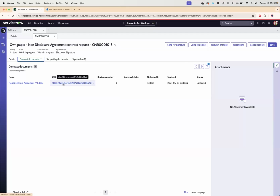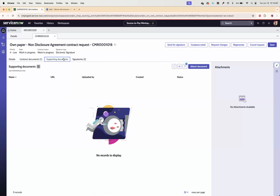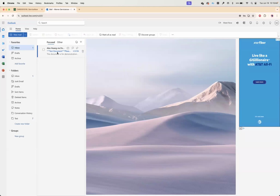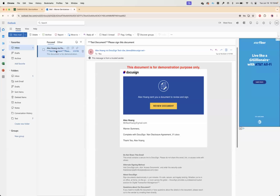And as you can see, we are tied into OneDrive currently. If there were any other supporting documents that you're working on, they could be uploaded here as well. But as you can see here, we've got a couple of signatories that are required. And as you look at the signatory order, 10 being the lowest, that's going to be Warren. So Warren is going to be our first signatory, and then Jim is going to be our second signatory. So from an integration perspective, as John and I mentioned before, we do tie into either Adobe Sign or DocuSign. So now from a contract and DocuSign perspective, that email is sent off.